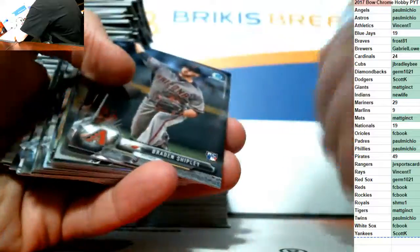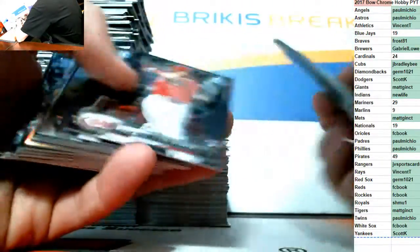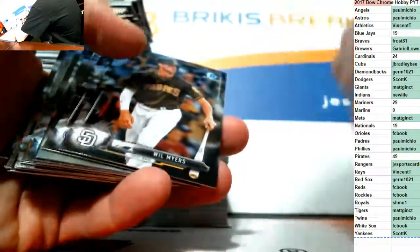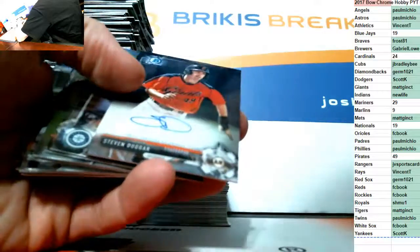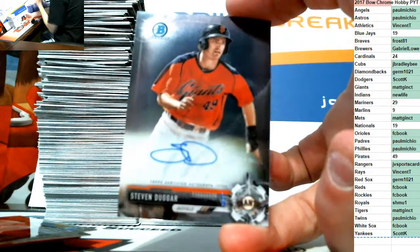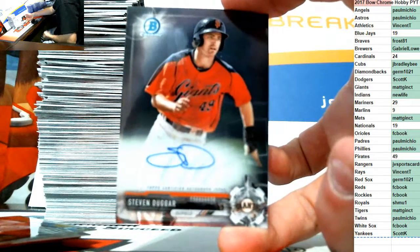Mitchell White for the Dodgers, first Bowman non-numbered 70th anniversary blue. Bryson Brigman out of 499 for the Mariners, refractor. Auto for the Giants, that is Steven Duggar. Steven Duggar for the Giants, going to Matt G.